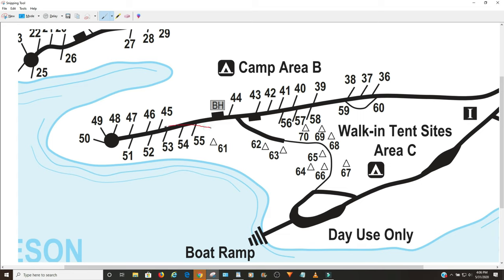Now, in our opinion, the five sites in this section of Camp Area B are the best sites in the park. So if you plan on booking a site at Daisy State Park, we would definitely recommend trying to book one of these sites: site number 51, 52, 53, 54, and the very best site in the entire park, in our opinion, is site number 55.